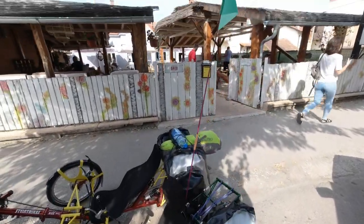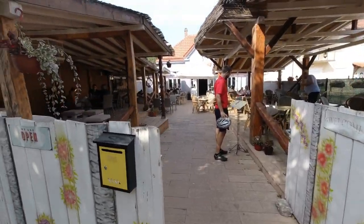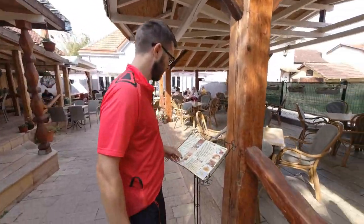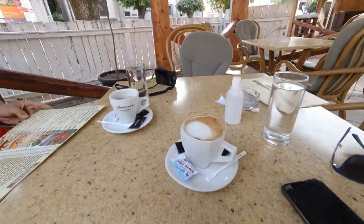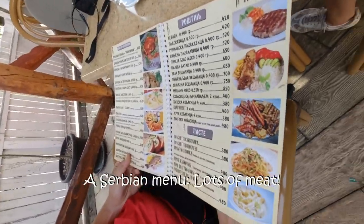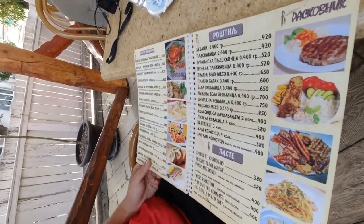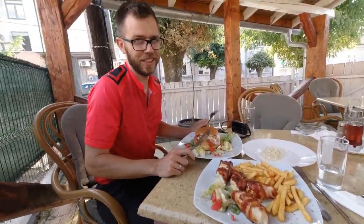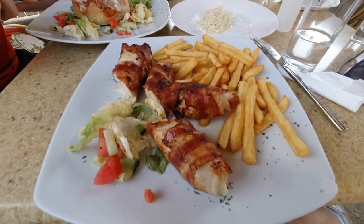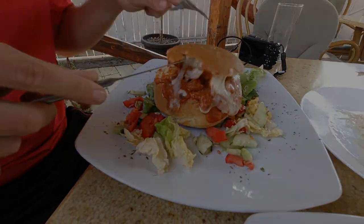Time to get something to eat. What are you going to eat? I don't know for now. The meal has finally arrived. Now this is a cyclist meal. Huge. And this is also a cyclist meal.